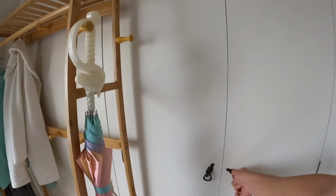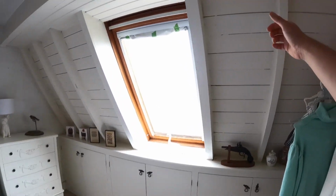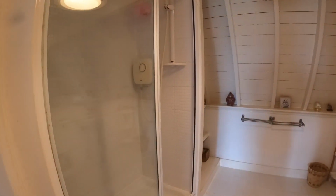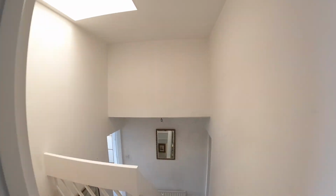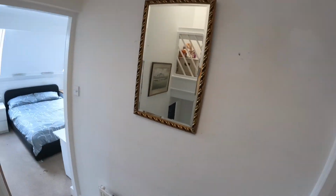Oh, and look, all the wardrobe space as well. That's quite deep wardrobes there. Loving again the exposed wood there. And then a big ensuite, shower room, toilet, sink, again huge mirror, no window, so a wee bit darker, but still pretty big. Love it. And then let's see. When should we do the spider? I'll do the spider. That could be the end shot.